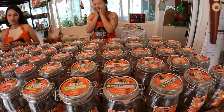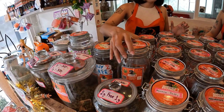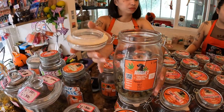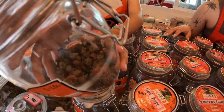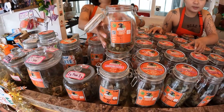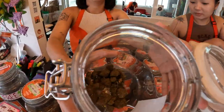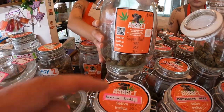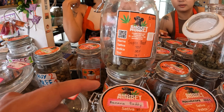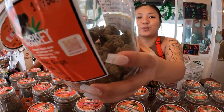Which one's the strongest one? This one. Is it grown in Thailand? So it's 100%, oh no, this is a hybrid? No, this is the one. Yeah, but 30% indica, right? Oh, wow.